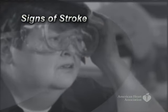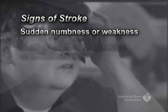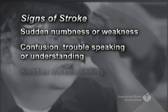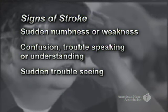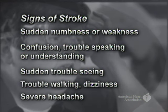The warning signs of a stroke are sudden numbness or weakness of the face, arm, or leg, especially on one side of the body. Sudden confusion, trouble speaking or understanding. Sudden trouble seeing in one or both eyes. Sudden trouble walking, dizziness, loss of balance or coordination. Sudden severe headaches with no known cause.